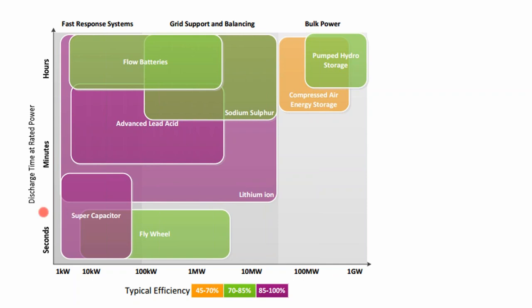Lithium ion can be discharged in a matter of minutes and still maintain its efficiency. Although we're still talking about periods of, you know, 30 minutes or 15 minutes or an hour, we're not talking about like 1 minute or 30 seconds or something like that. And so there are other forms of storage, whether it be supercapacitors or flywheels.